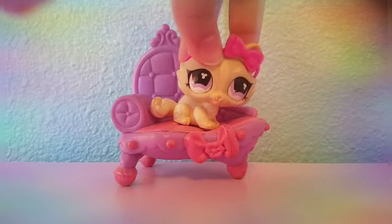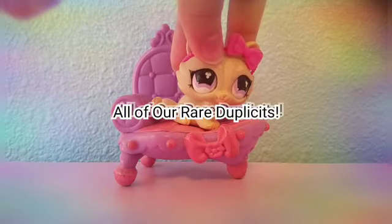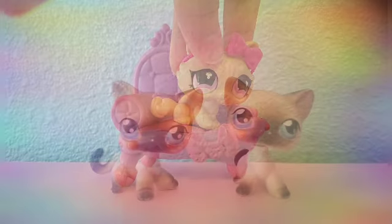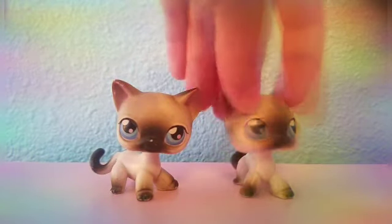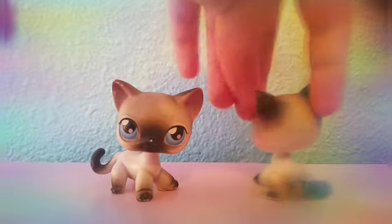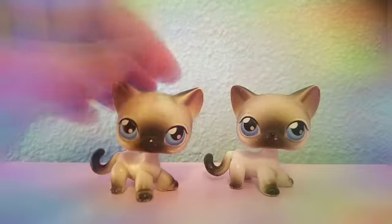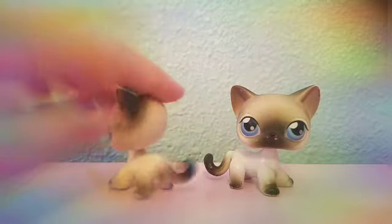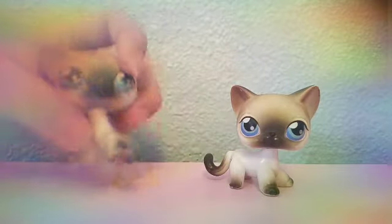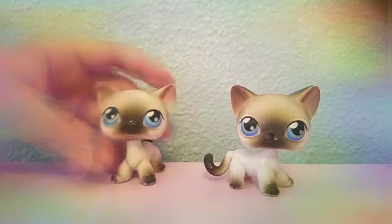But in this video, we are going to be showing you all of our rare doubles we have. Next, we have this short hair, which is actually one of my most favorites I have a double of. And this short hair is actually from, I think, the LPS board game. And this one, you see, has a little bit of a chipped nose.